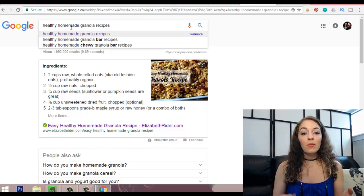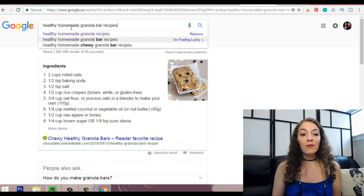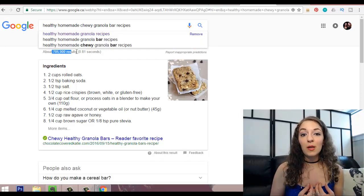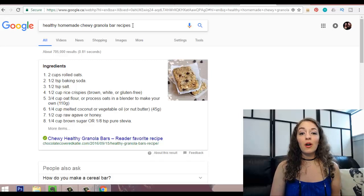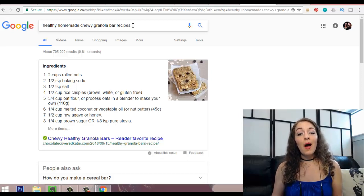So if my recipe was for a granola bar, I would pick that one. If it was a chewy granola bar, I would go ahead and pick this one, because you can see here, the more specific I get, the lower number of search results that my blog post will have to compete with. So let's say I have made, or my blog post is on exactly this, healthy homemade chewy granola bars. And this is the keyword phrase that I want to use. So that's tip number one, is use Google to come up with a specific search phrase that someone might type into the search engines to find your blog post.